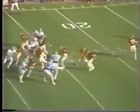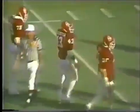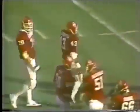Oklahoma has really rolled. You don't believe me, look at the statistics. Ledbetter carries the ball across the 30-yard line. It'll be second down and 4. Streeter and Schaffer made the tackle.